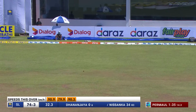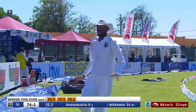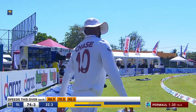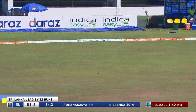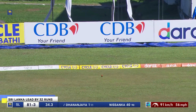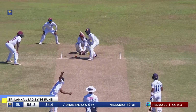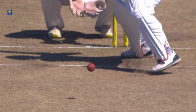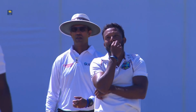We'll get a couple of runs here. That was poorly lined. No success for the fielder, and it's a boundary, a welcome boundary. He's gotten past the backward point, and Sri Lanka will welcome that. Then Dhananjaya gets to the boundary. That was very, very close. Thick edge, couldn't hold on. He closed the fingers too quick.